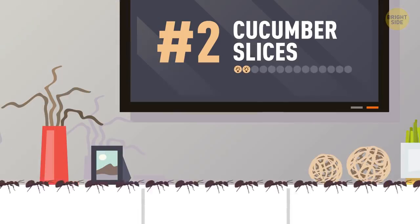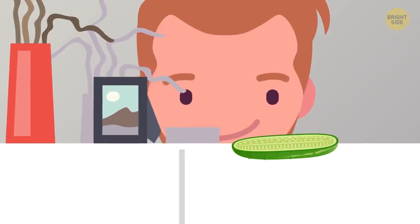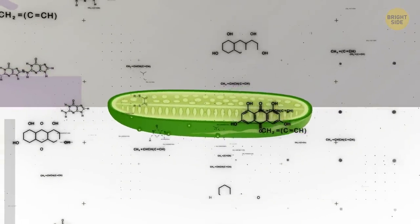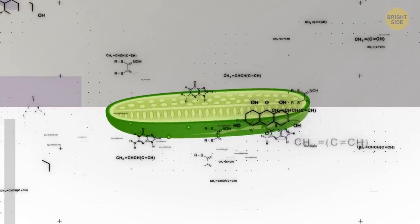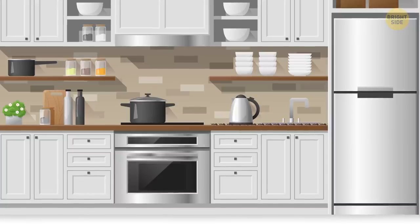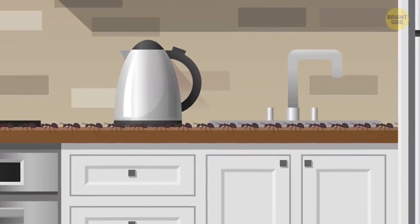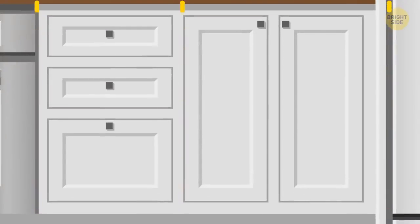2. Cucumber slices. Similar to citrus fruits, cucumbers smell like trouble to ants. Apparently, there's something in their chemical composition that eliminates the fungi that ants love a lot. So, find the hot spots in your house where the ants are most frequently visiting, normally around food and water, and also any gaps, crevices, and holes.